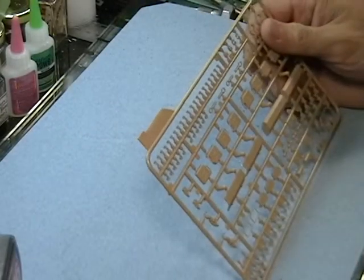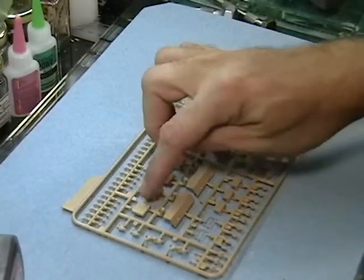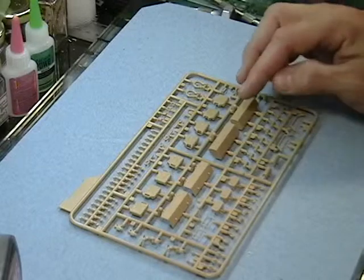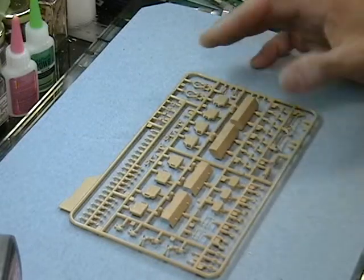So H, this one has some fuel cans, look really nice. They actually have the handles on them. Some of the stowage bins and more smoke dischargers. This thing was crazy with smoke dischargers.